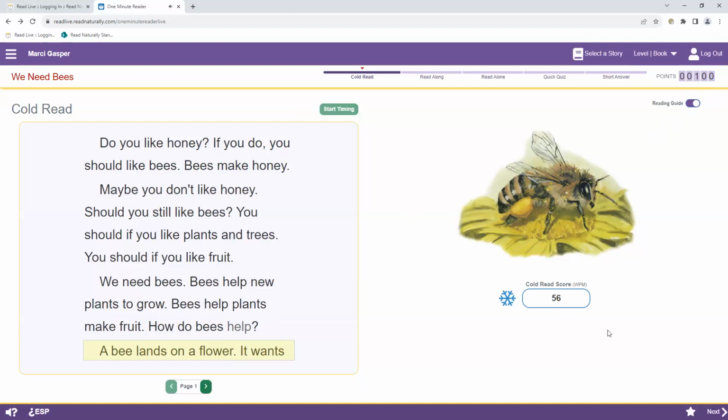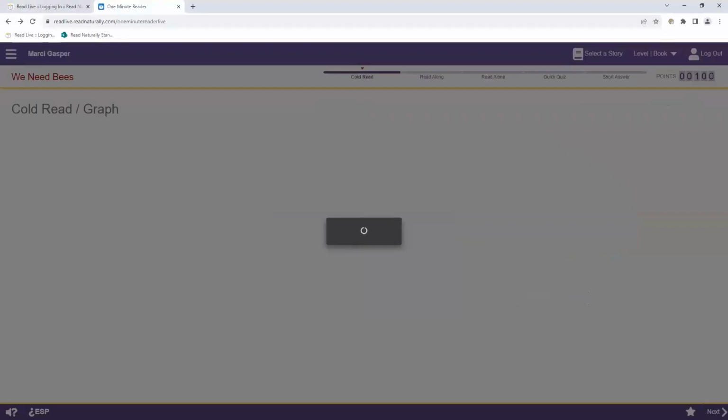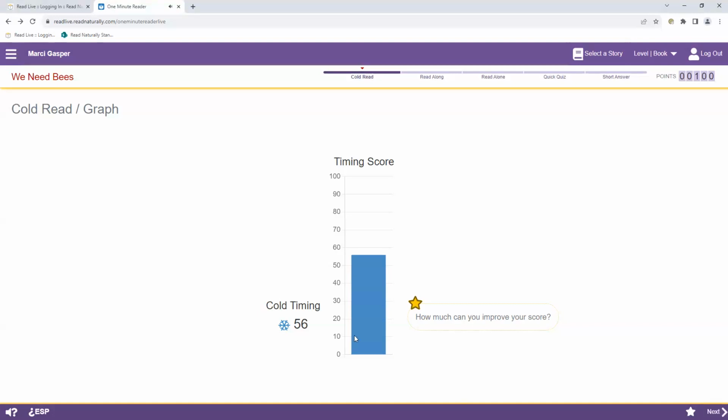Her cold score was 56 words per minute. Look at how many words per minute you read. One thing you might notice, if your information is all about Read Naturally Live so far, is that we don't have a goal here. We don't want kids to get stuck in this program because it is independent. So we let them go ahead and do their cold time, and then their very last practice is their hot timing. So you don't see a goal indicator here, and that's because it's the independent program.